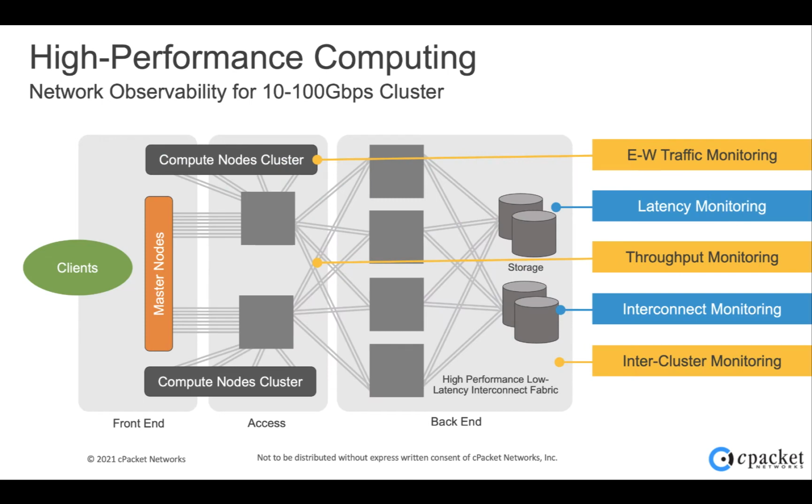If we zoom into this typical high performance, low latency Ethernet network in HPC clusters, this is a very common, generic architecture that I'm sure you're familiar with. There are typical front end and access compute nodes connecting compute nodes, as well as the back end interconnect connecting your storage arrays. We have the capabilities to tap into multiple points of this network and monitor highly virtualized east-west traffic on the server side, as well as latency monitoring at strategic points in the network, the cluster, even across clusters, with throughput and interconnect monitoring on the back end, and intercluster monitoring over long haul, where you could have multiple 100 gigs running over LR optics, for example.